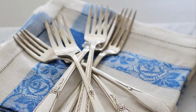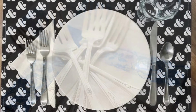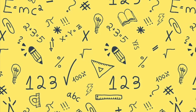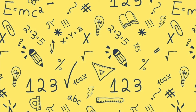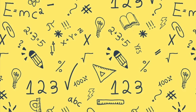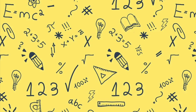Setting the table is another opportunity for your child to practice math concepts. Have your child count how many plates are needed for your whole family. If each person needs 2 forks, how many forks will be needed altogether? Even using words like altogether, more, less, or total on a regular basis helps your child become more comfortable with those math vocabulary terms, as well as more aware of the concepts behind the words.